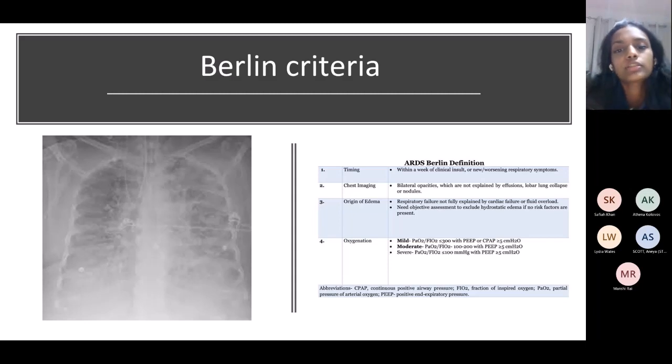So this is the criteria that's used for ARDS. It's basically dependent on four things. First, the timing: the development of the acute respiratory failure has to be less than 1 week from the initial cause. Secondly, there should be bilateral opacification on imaging, and you can do a chest X-ray, which would show that. The origin of edema: the respiratory failure is not fully explained by fluid overload or cardiac failure. So essentially, it's non-cardiogenic pulmonary edema.